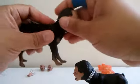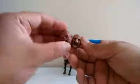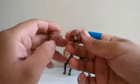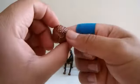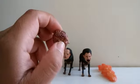You can only move the head, but the rest you cannot move. And here are his extra heads. And these heads look creepy, because look at all that nice detail they added in the sculpting. And in this one you can see his brain, because I do remember that he did peel up his head.